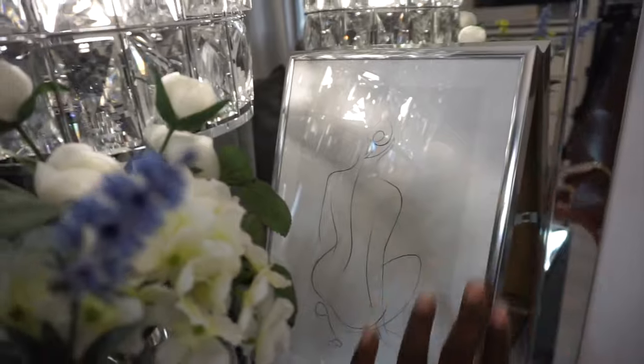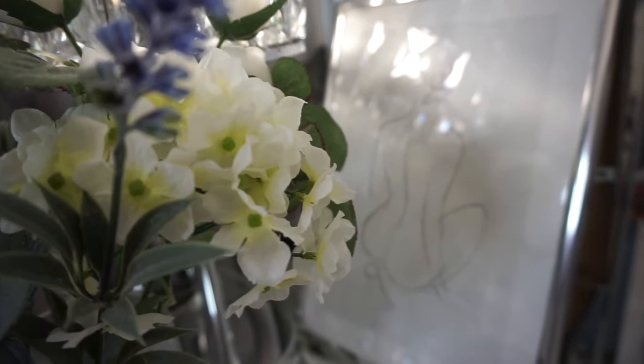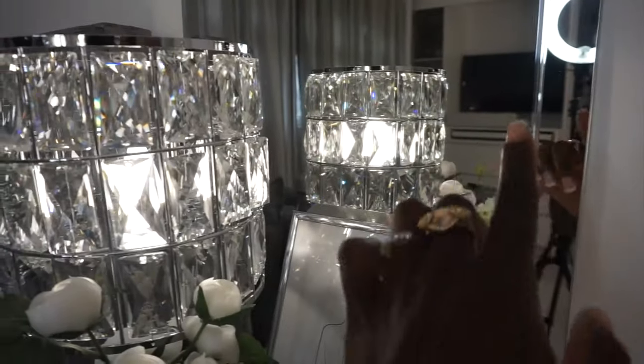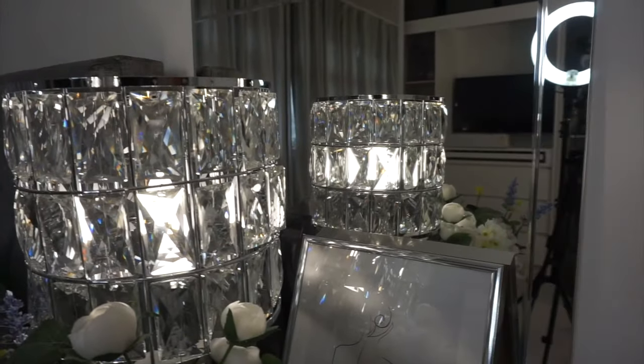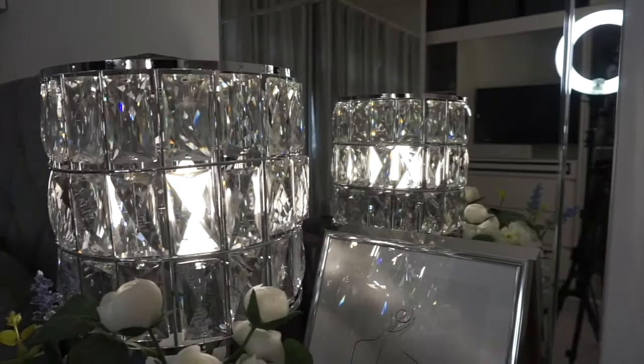I love the frame, it's silver. DESENIO do silver, white, black, wood, and another color as well. So this is silver, it's really pretty. I think it goes nice with my mirror. The mirror on the back is from IKEA. I did want to put it up on the wall, but because I'm getting a new bed, I don't want to attach it just yet. So this is a really pretty mirror from IKEA.